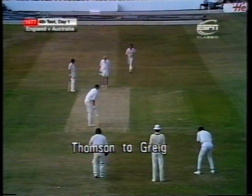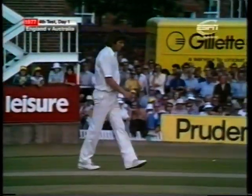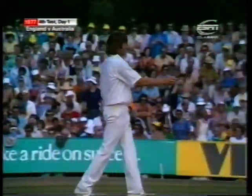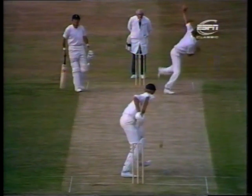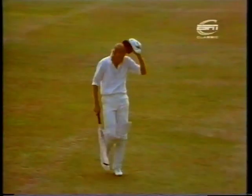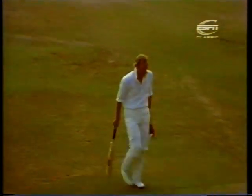Beautifully timed by Tony Greig. Bowled him, and Thompson deserved that wicket. It looked as though Tony Greig played inside the line there. Not just have got back between bat and pad, but he was aiming away through extra cover. In fact, he was inside the line, just making an error of judgment in trying to hit it away a little bit too square and, in fact, playing across it in the end. So the fourth wicket goes down at 201. Tony Greig is out for 43, and Geoff Boycott is still there on 81.